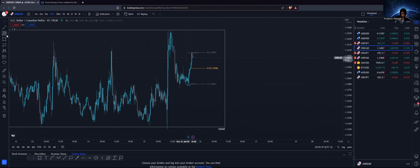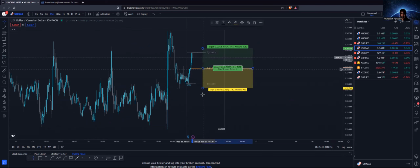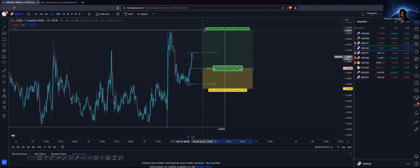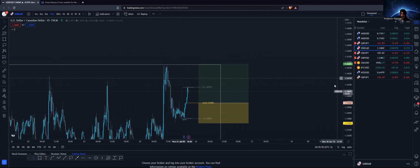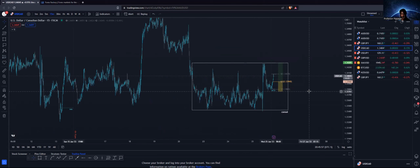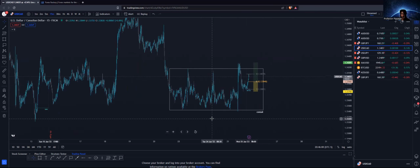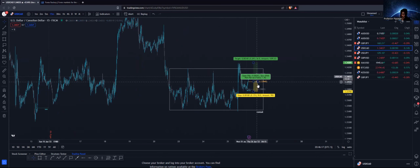Yeah, GJ. So another paper trade we're gonna throw on there. See how that thing holds up. Like I said, not getting in. 18 pip stop, target the top of that, 34. I don't trust USD strength. So this is, I don't know, I don't think I would execute on that.